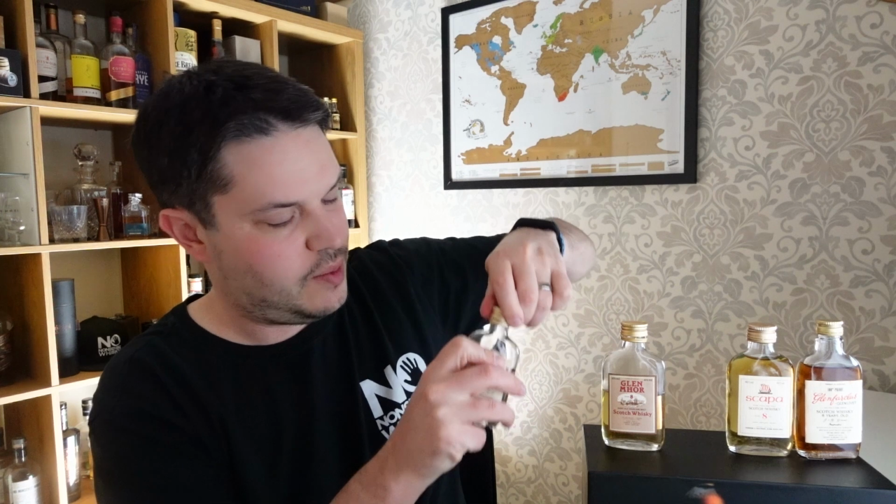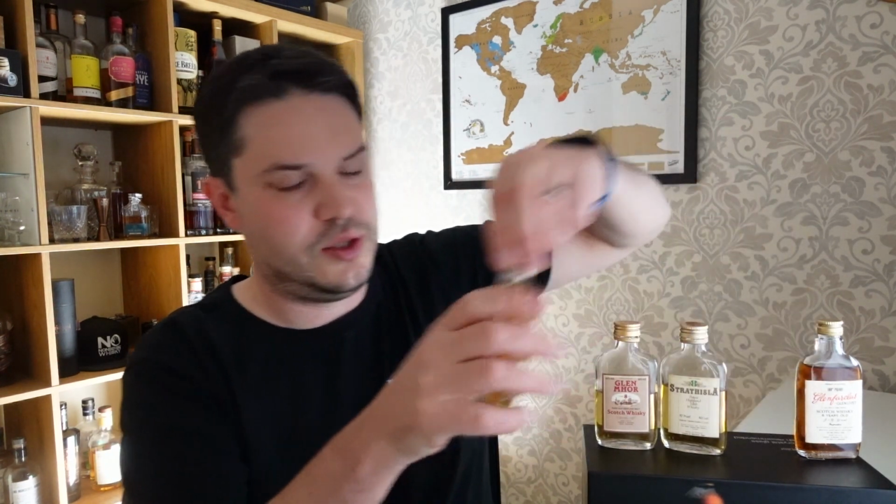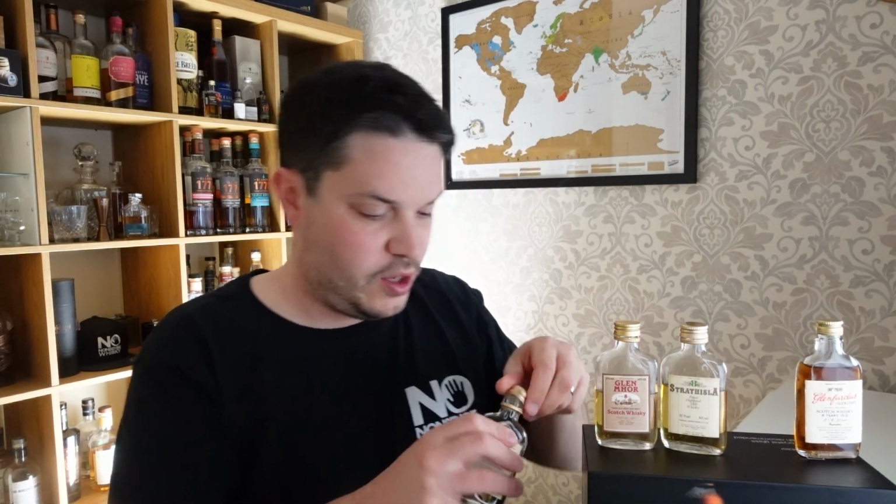But I've been really enjoying exploring these older whiskies, not least because it's a great way of trying whiskey. A lot of these full bottles still pop up on auctions, but they go for so much money, it's unreal. Apart from this Scapa here, which we'll talk about in a bit.